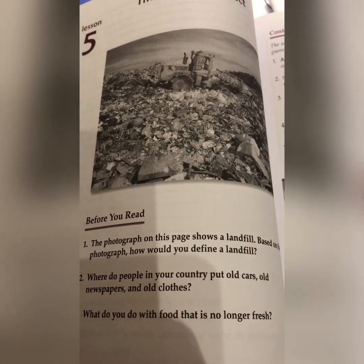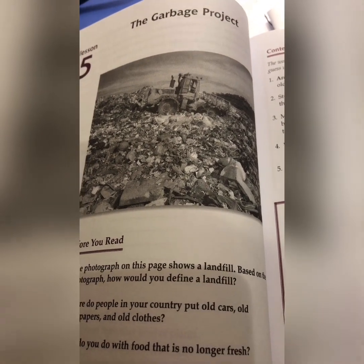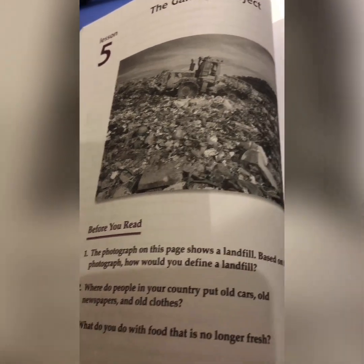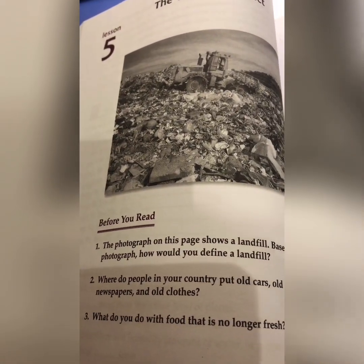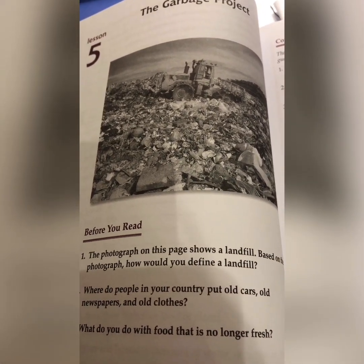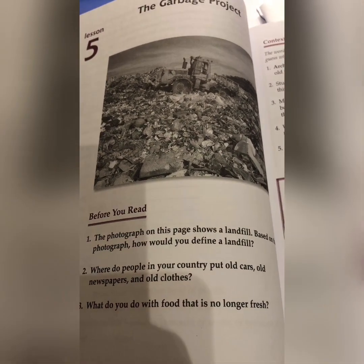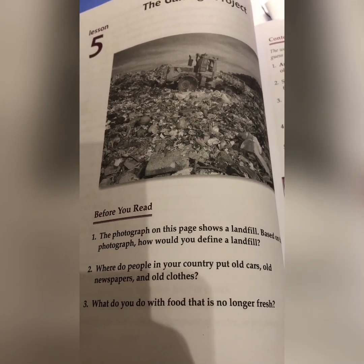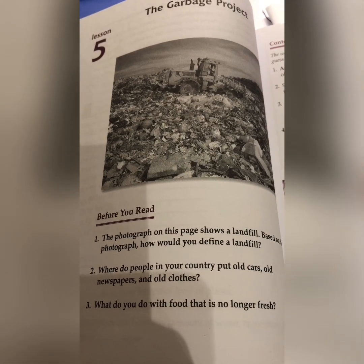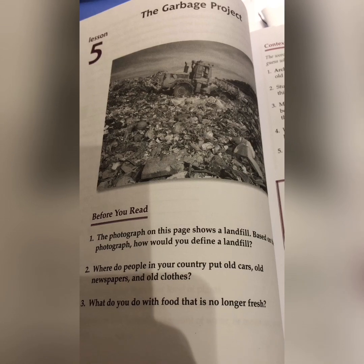The photograph on this page shows a landfill. So this place is called a landfill. Based on the photograph, how would you define a landfill? What kind of place is it? Where do people in your country put old cars, old newspapers, and old clothes? What do you do with food that is no longer fresh?